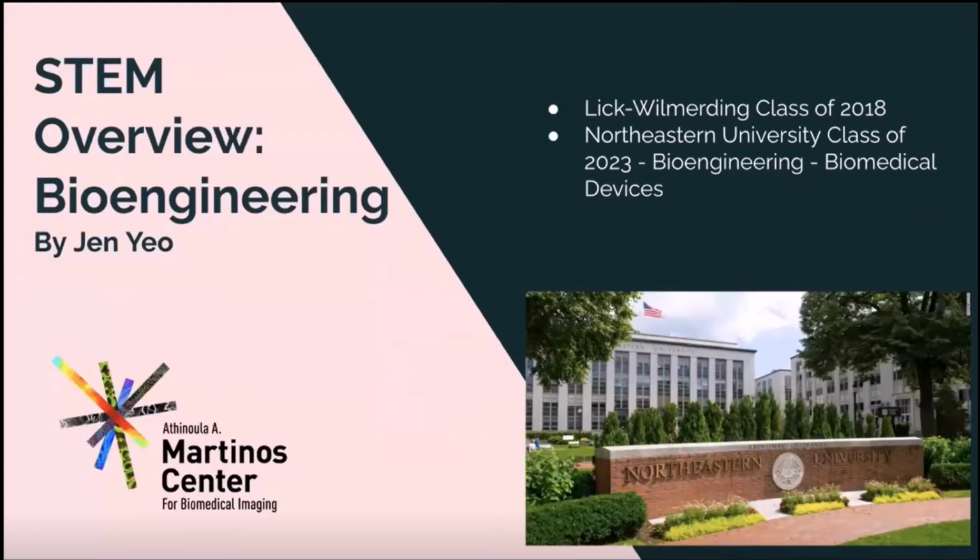Jen is a third-year Northeastern University student studying bioengineering. She is working as an undergraduate researcher at Massachusetts General Hospital's Martino Center for Biomedical Imaging. She volunteers at her university's research lab, working on low-cost technology for biomedical imaging.